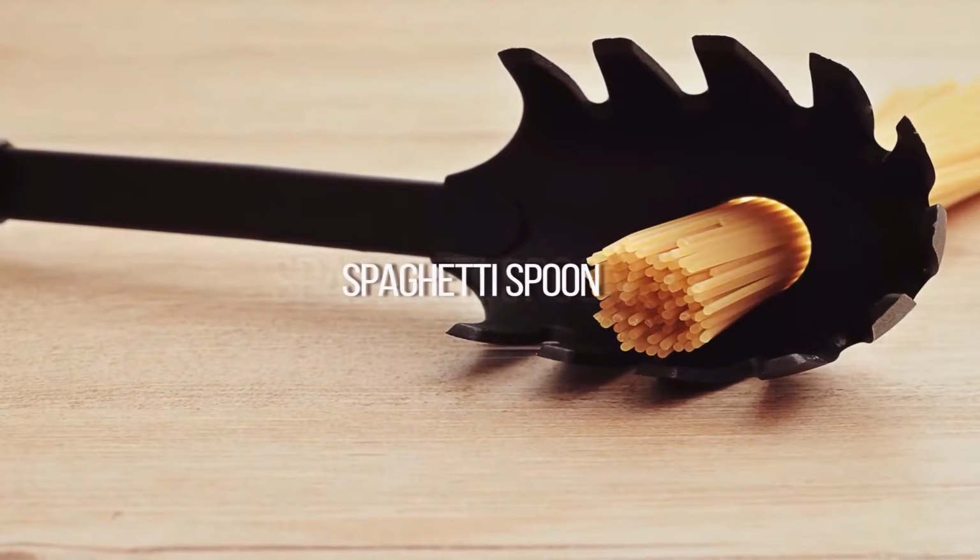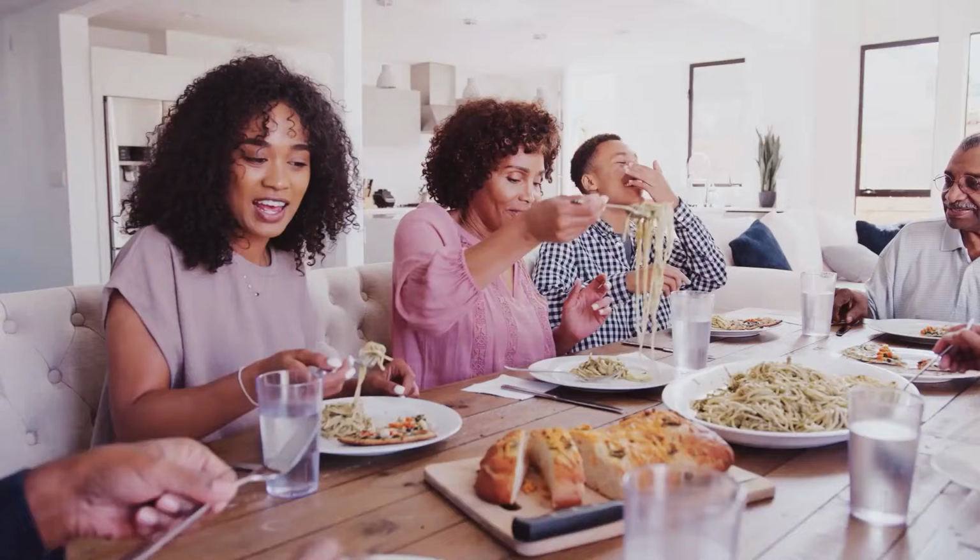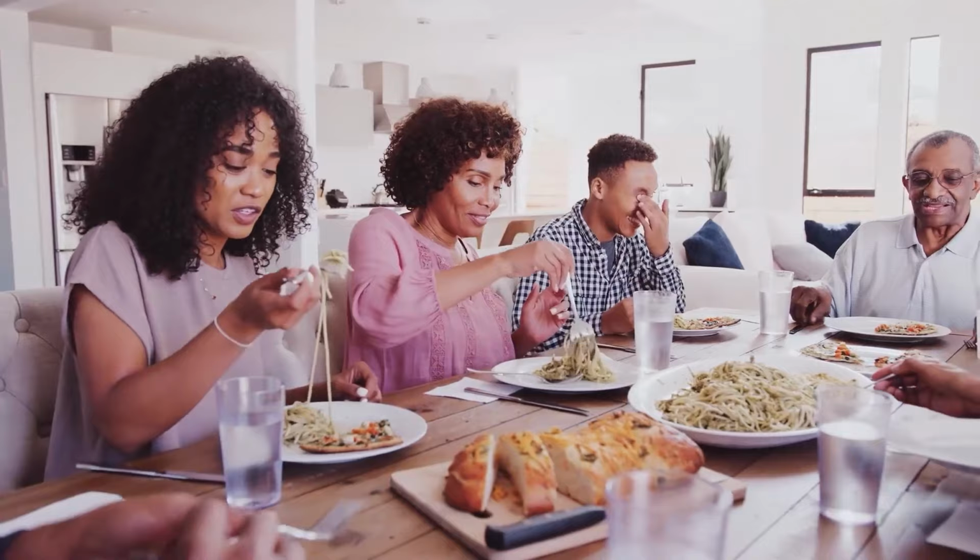The hole in your spaghetti spoon helps you measure the perfect portion. It's just enough for one person. Multiply that by however many people you're serving. Or maybe you just like to pig out on pasta. Hey, I'm not judgmental.